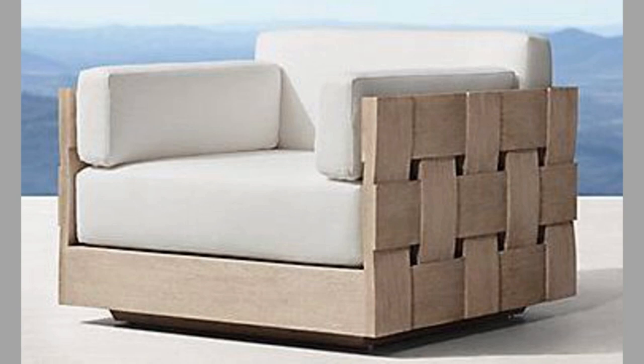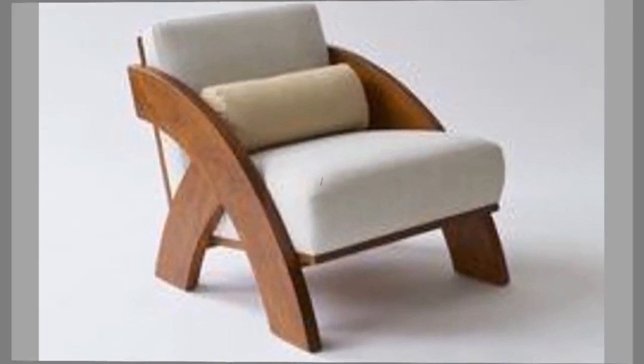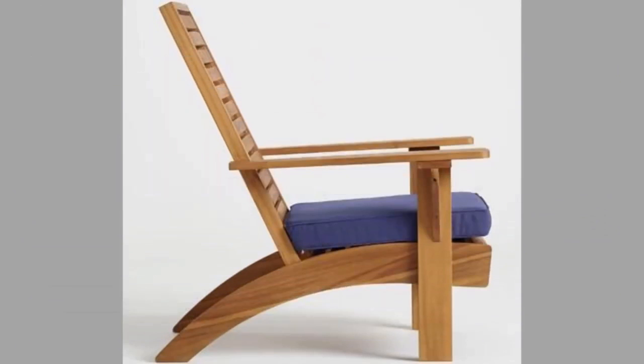1. Strong and durable. Wooden chairs are made from solid wood, and needless to say, they are extremely strong. They can easily withstand the wear and tear of daily use and are sure to remain functional for a very long period of time. Their enhanced durability also eliminates the need to replace them anytime soon.